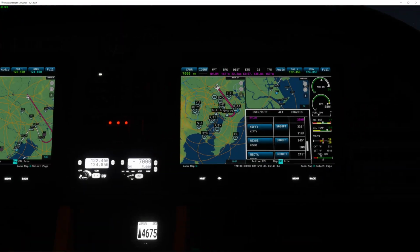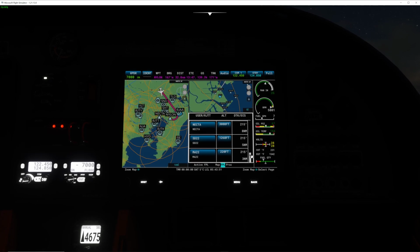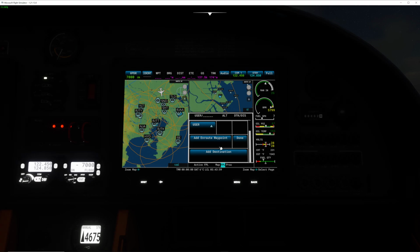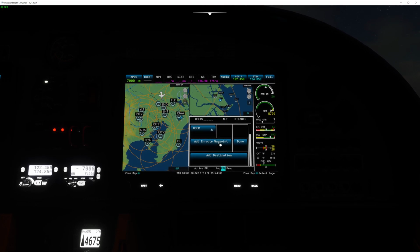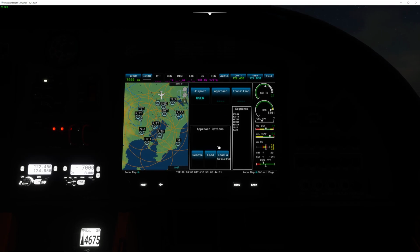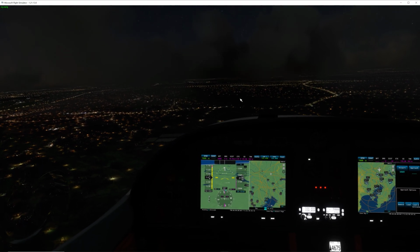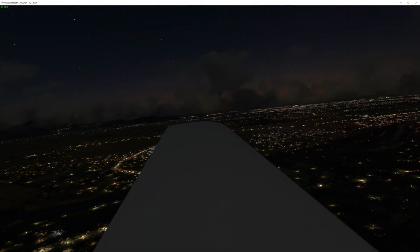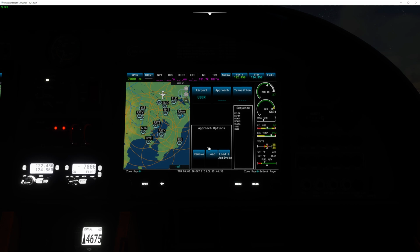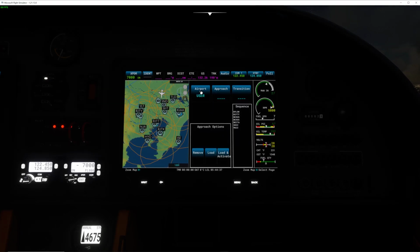So I guess we want to go to SHT, which isn't on our approach. Oh, well, that's got rid of everything. Okay. Let's just try and program it one more time. So approach or airport. I think this is a bug in the flight simulator.